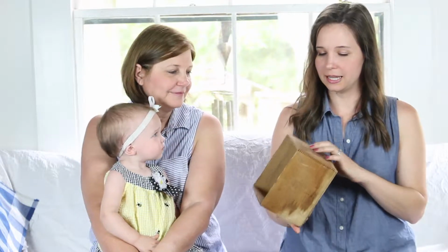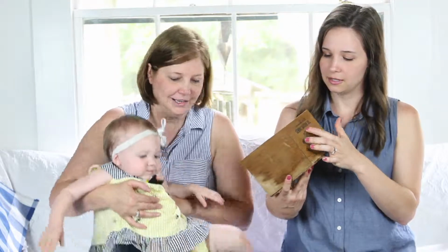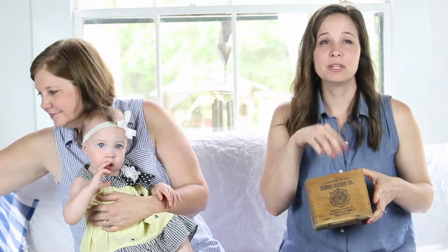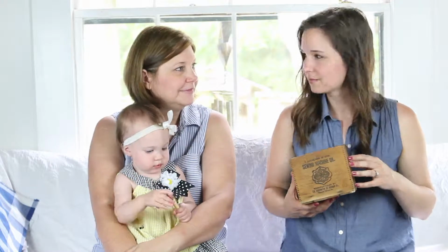So this little wood box is another thing I got. It's another little thing that I saw that Mama missed, and I snagged it up. It is a sewing machine oil box, and it's really old. It has the stamp on it, the dovetail corners and stuff. I just really love it. And I love little boxes and things like this because they're great for organizing and putting little things in your house. And they give it just a really good farmhouse style. Love little boxes.